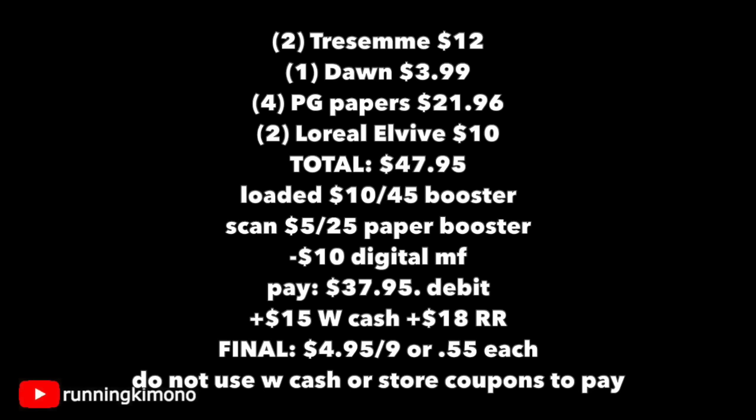I got back $15 in Walgreens cash, $18 in register rewards, making this $4.95 for the 9 items, or 55 cents each. Do not use any Walgreens cash or store coupons to pay down the balance, such as that $1.25 Scott one that we were looking at earlier in the video, or if you might have a register reward that says store coupon on the top, just be mindful of that. But what a deal. And I'm very, very delighted with this.